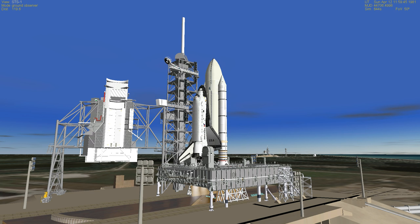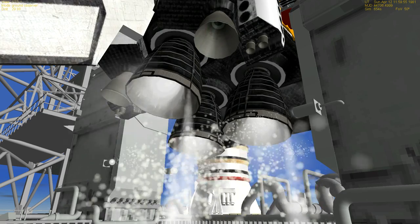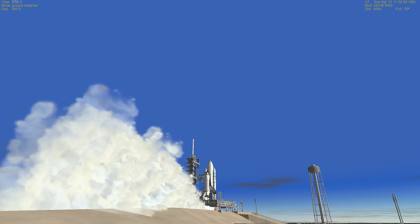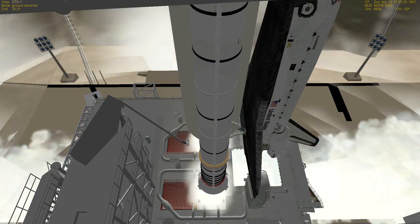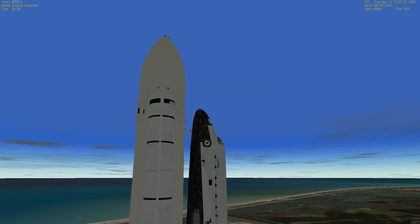T-minus 15, 14, 13. T-minus 10, 9, 8, 7, 6, 5. The shuttle has cleared the tower.